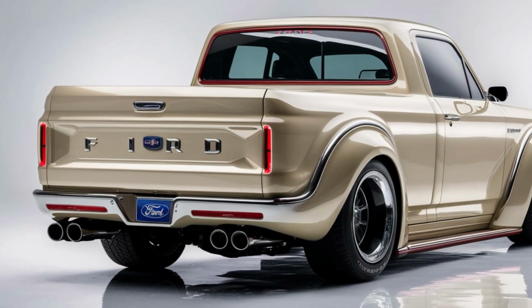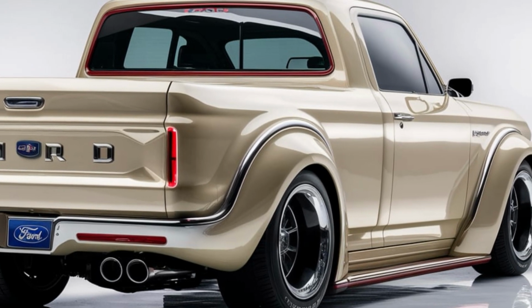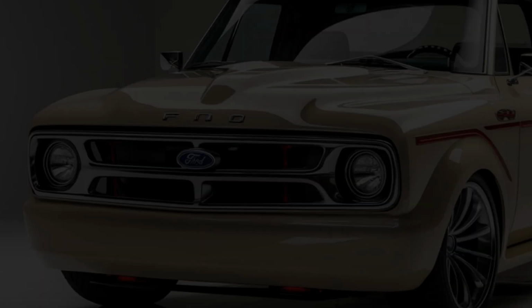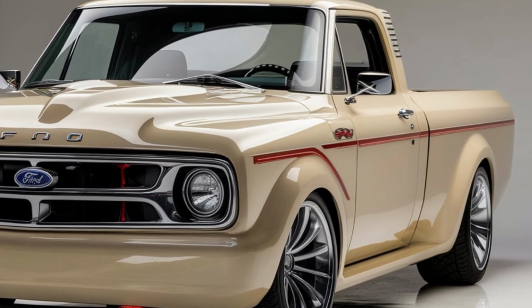Under the hood, the 2025 F-100 offers a range of engines, including a turbocharged V6, a hybrid option, and even an all-electric version. Prices for the 2025 F-100 start at around $40,000, reflecting the advanced technology and performance.